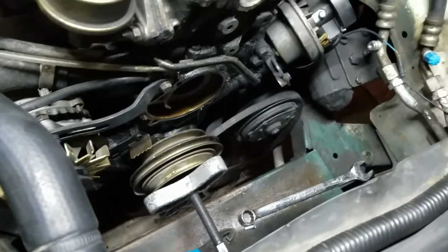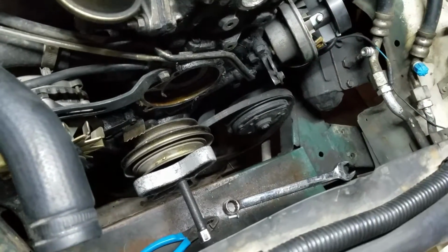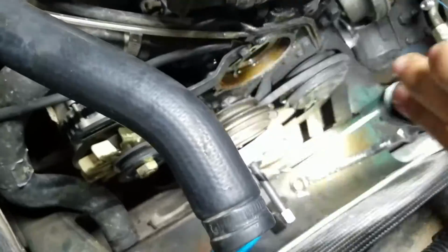And there's still a little bit of play on it, so hopefully I can move it around and get that bolt centered on the bolt that holds the pulley to the crank. Legit. Where is that flashlight? I need a table.